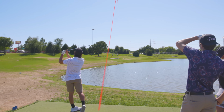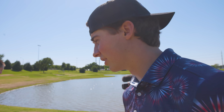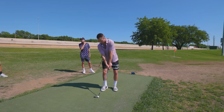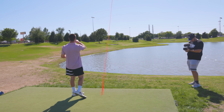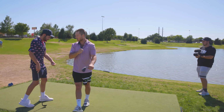No. Oh, that's gotta go too. Oh, right of it. Right of it. That's my teammate right there. Right of it. You got some work to do. What is the yardage here? Like 1010. Foink. Pretty solid. Not bad, not bad. Let's go. Let's go.